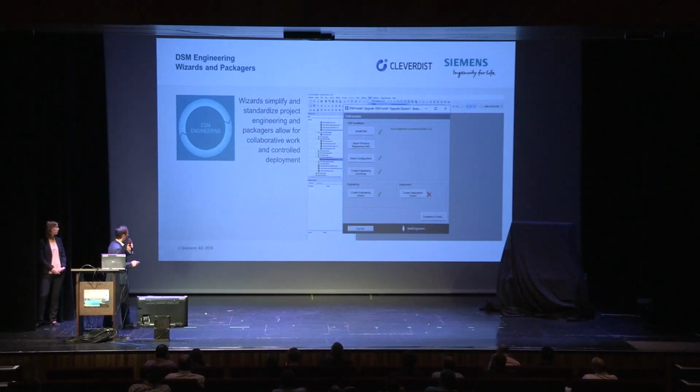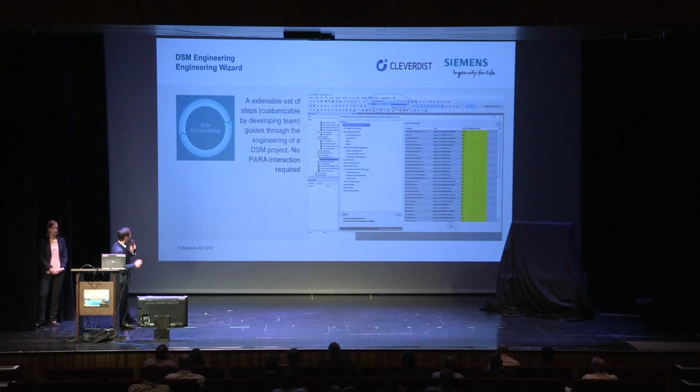We can see a bigger detail of this installation tool, where we can also import previous work from other engineers, so there is portability built into the concept, so different engineers can work in parallel. We can create engineering wizards that we're going to see in a second. This is an engineering wizard that is built inside the Getty.